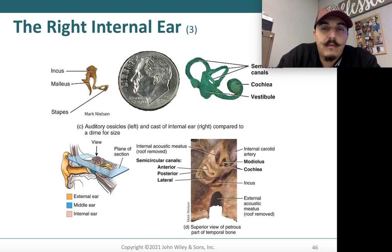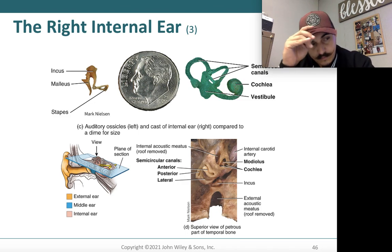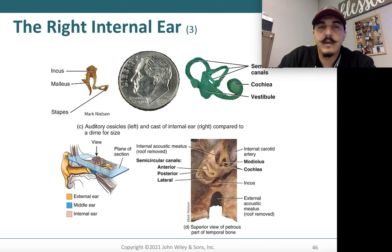Okay, again, we've got a couple more pictures. Here's our little incus, our malleus sticks out, and our stapes. It's pretty cool, right? So that's our middle ear, and then we get into the inner ear, the auditory ossicles compared to the inner ear, compared to a dime. It's just giving you a comparison of the size and how big it is. That's why it hurts so much when we get these big old sounds, like neighbors putting music on all day. Anyways, vestibule, cochlea.